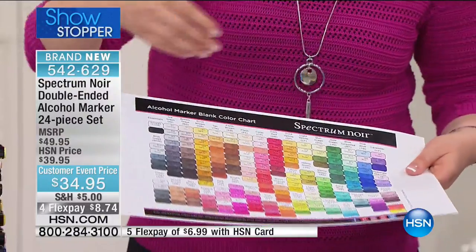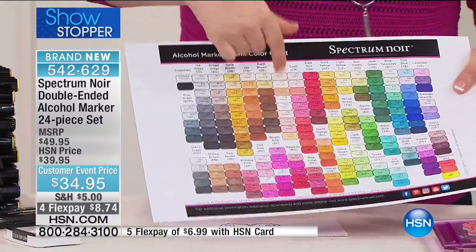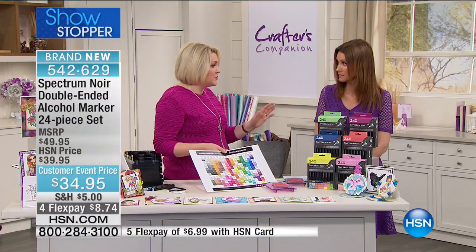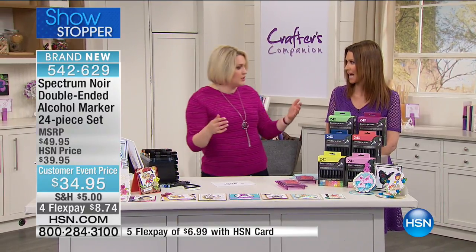Okay. So there are now 216 colors in the collection. If you got the red set, for example, you would have six reds from an assortment of reds. These packs then fill in all of the gaps. Like I said, we never repeat colors across any sets, because why would you ever want the same color twice? You wouldn't, because what you're getting is the ability to refill them. All of these pens are refillable.